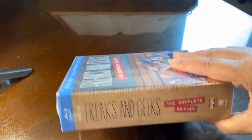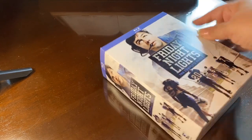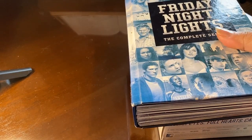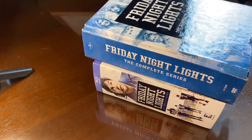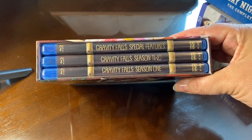It's one of my favorite shows of all time. Then we've got Friday Night Lights. That is the complete collection on Blu-ray from Mill Creek. But hold on to your DVD set, because they didn't port over many of the special features onto the Blu-ray. So if you want it all, hold on to both. And then we've got Gravity Falls, the complete series. This was a fun animated series.